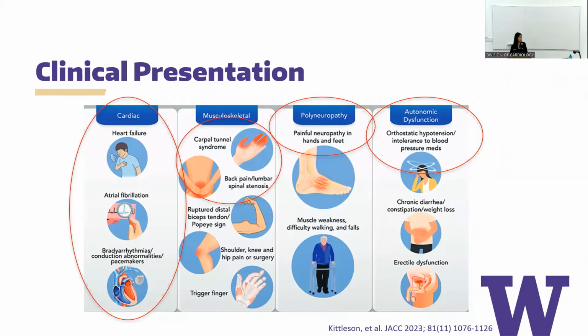And then don't forget about peripheral neuropathies, and then the presence of orthostatic hypotension that actually makes this really hard to treat with a lot of our cardiac drugs. Things like ACE inhibitors and beta blockers classically are not well tolerated in this population due to the prevalence of autonomic dysfunction.